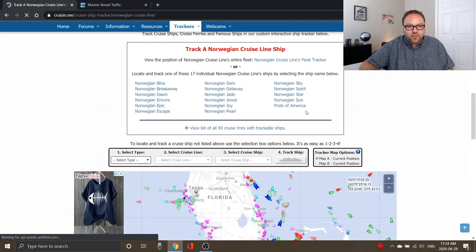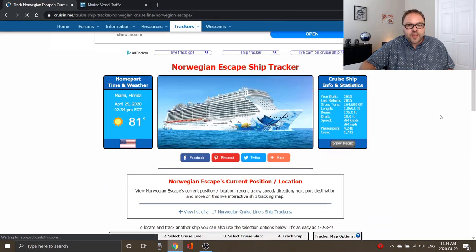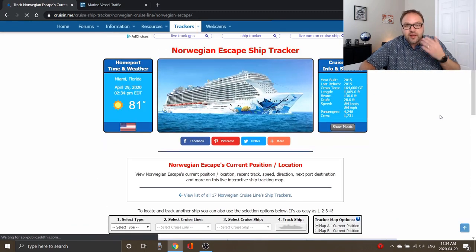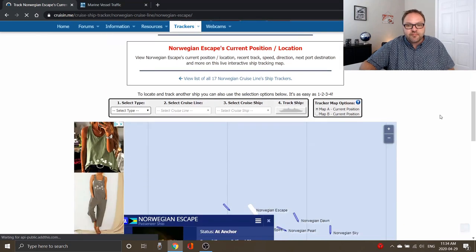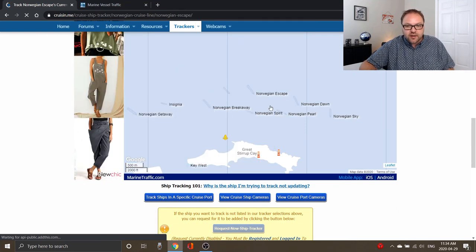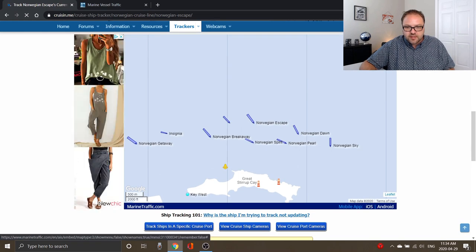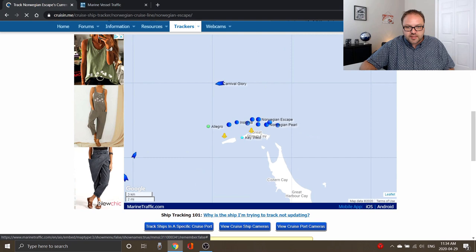But if we click on Norwegian, let's go with the Escape. I believe that's one of the ones that's off the coast of Florida right now. And if you click on that again and scroll down, it's got all the information on the Norwegian Escape. If you keep going down, it says the status of the Norwegian Escape is at anchor, and it's not really moving at all. So let's have a look here. It looks like the Norwegian Escape is right here off of the coast of the Great Stirrup Key. Ooh, that sounds nice. So let's zoom out and see exactly.